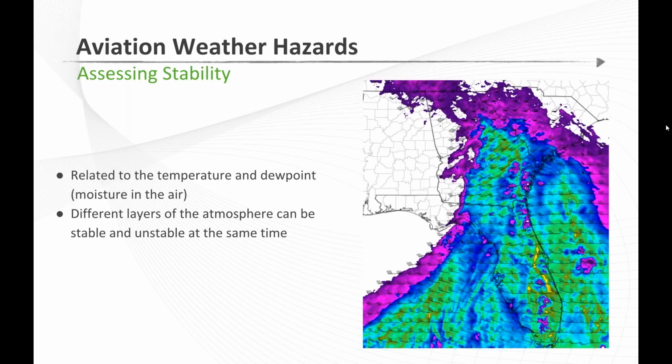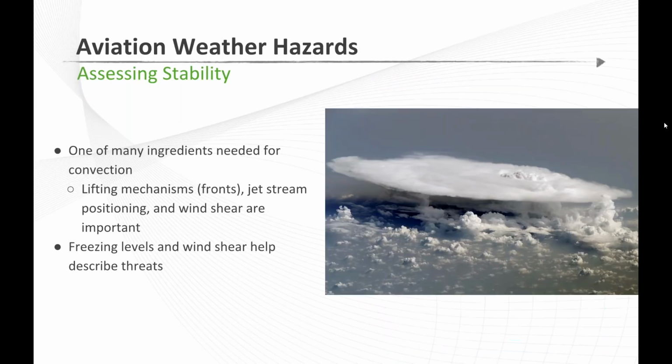There can be extremely unstable air at the ground, but if there's stable air aloft, that warm, moist air may not be able to break through that stable layer of air, escape to the upper part of the atmosphere where weather occurs, and create convection or thunderstorms. So it's important to not just look for instability. We should also be looking at layers of stability and instability with increasing altitude.